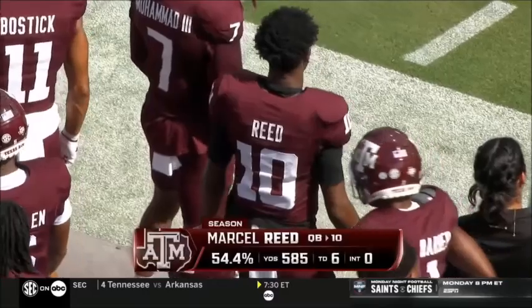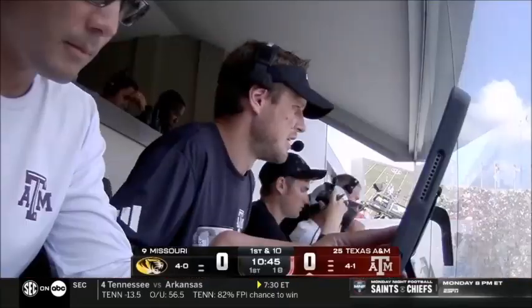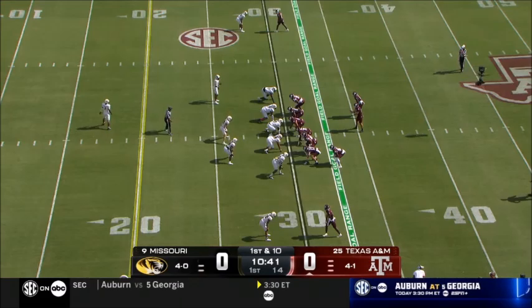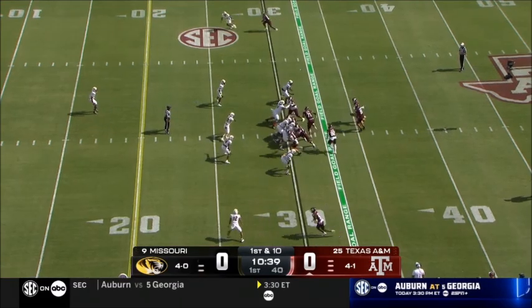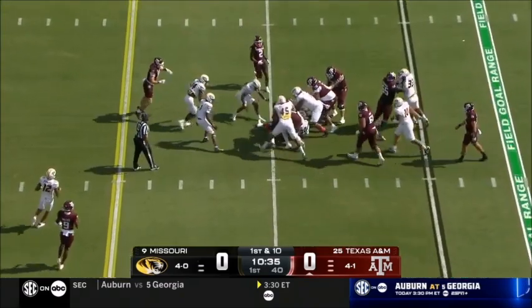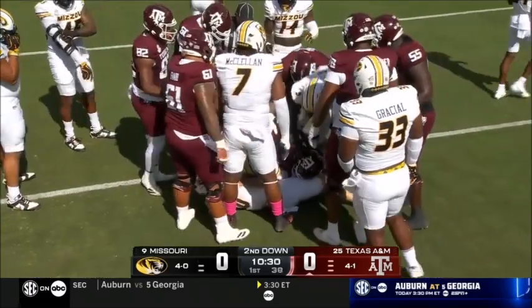As the OC at K-State, was a Heisman finalist when he was a great player, and now one of the great young minds in college football. There is Colin Klein, the play caller for the Aggies. They keep it on the ground with Moss, as Moss will get extra leg drive and get it to the 26-yard line.